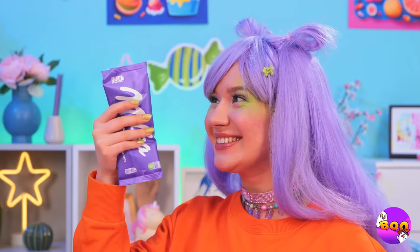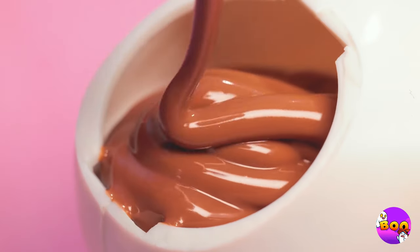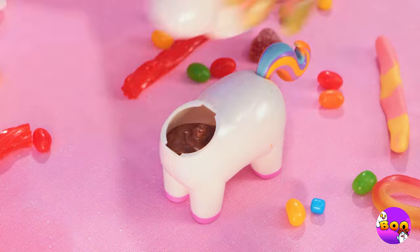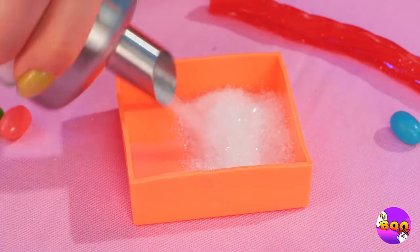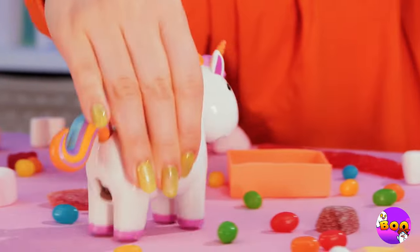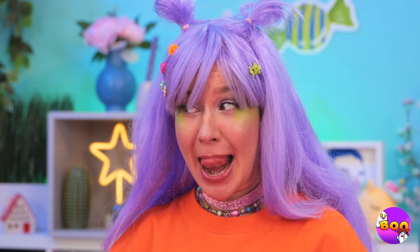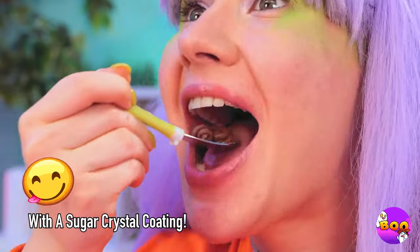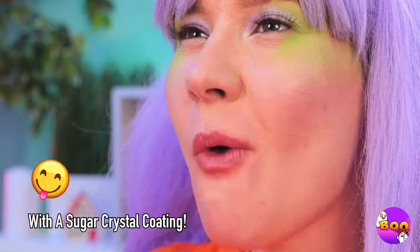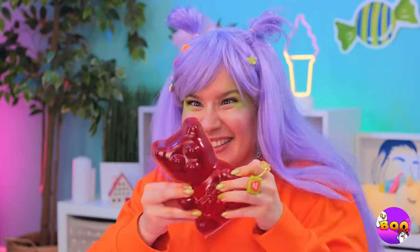Now let's add some melted chocolate inside. Uh-oh, I think that was too much. It's litter box time. Oh well, chocolate is chocolate. Wow, that gummy bear's an Ursa Major.